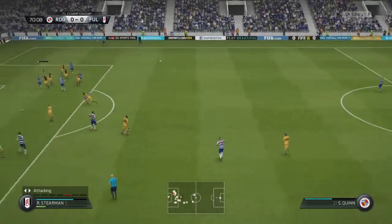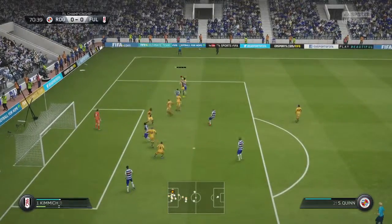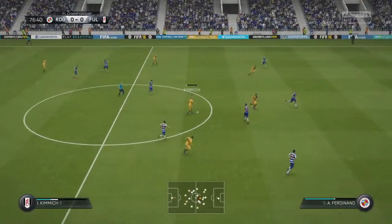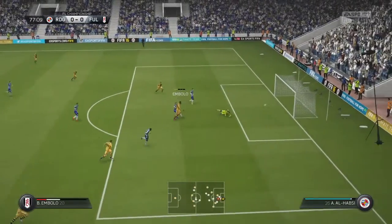Free kick, and get it out. Good header by Stearman, but can we get it out now? No, we can't. And Lonigan has a very easy save. Nice tackle, McCormack. Can we play into Ceballos? Play into Embolo. Embolo! Yes!